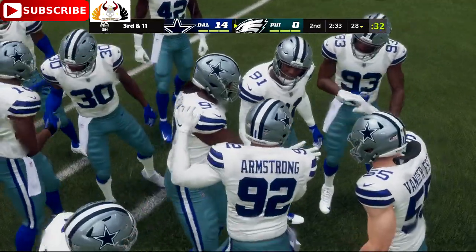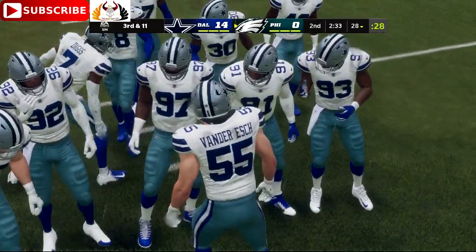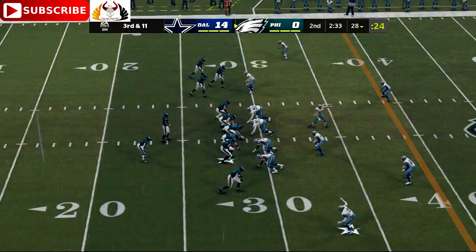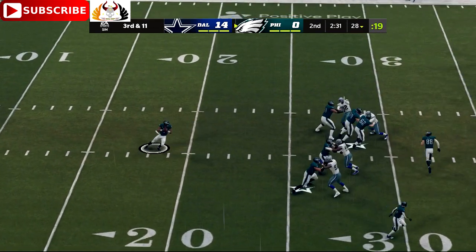Some of the fans here don't seem too happy about what we've seen in this first half. No, not at all, and I understand why. They've looked lethargic, out of sync, and it shows on the scoreboard. An incomplete pass on that last play, and that means they'll need to come up with something here on 3rd down. They'll look to throw here.